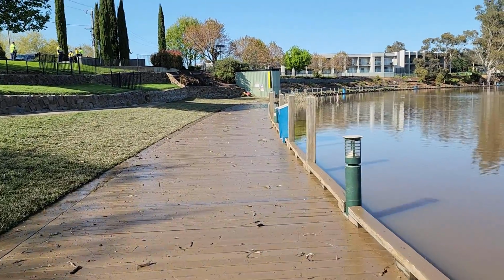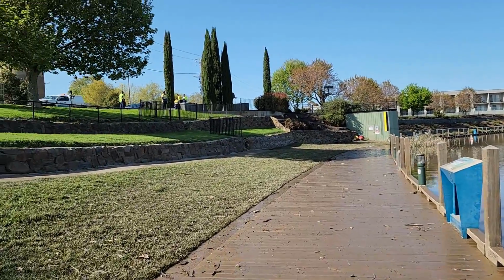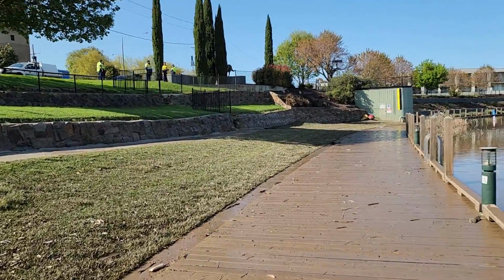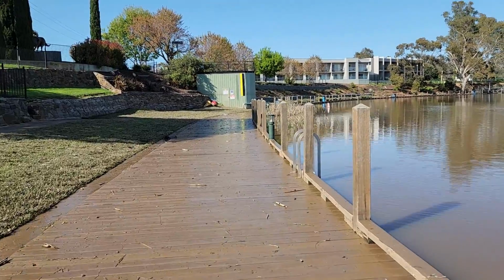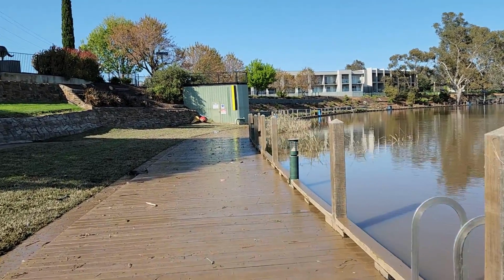This is Nagambie's water supply. It's pumped out of the lake up into the big water tower, which is just over behind that tree, and it's a treatment plant and everything. So obviously they can't use this water at the moment. I believe they're trucking water in to keep the town with a good fresh supply.